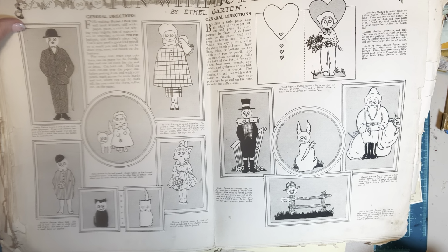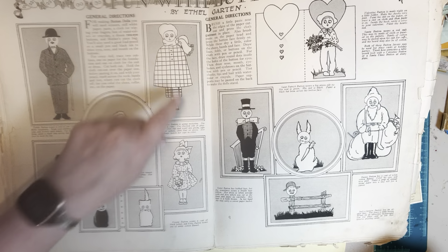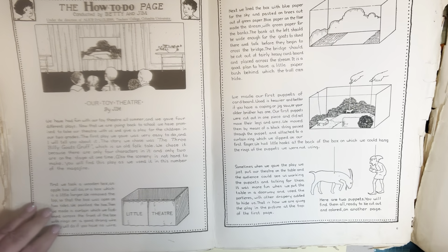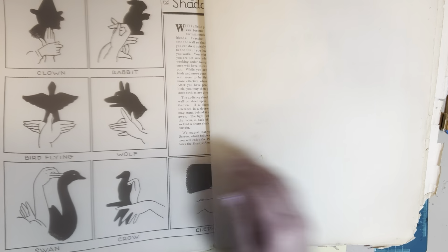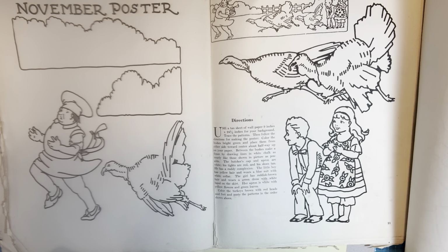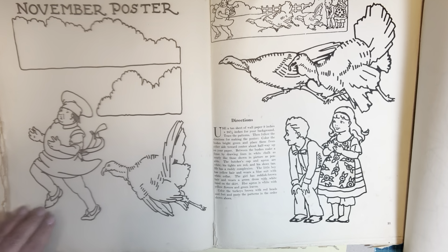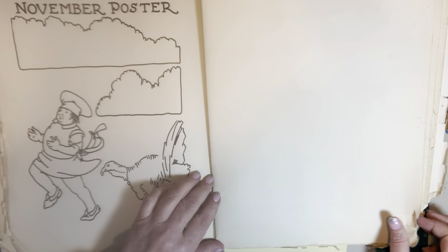Oh, fun with buttons. That's cute. I could make cute little journal cards with that. And they're blank on the back because it's an activity book. It's a poster for November. I love that pair of children there, but the turkeys are going after the chef.